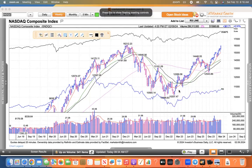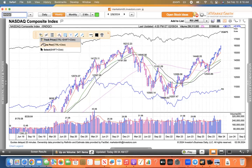You are looking live at a weekly chart of the Nasdaq, and the Nasdaq has been up 14 of the past 15 weeks. I'm showing a weekly chart because it illustrates the bigger picture here. We had the COVID run up to 2021, 16,212 high on November 21st of 2021. And of course, don't fight the Fed as they raise interest rates.